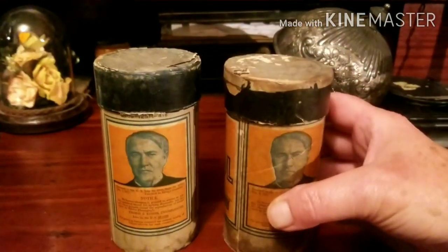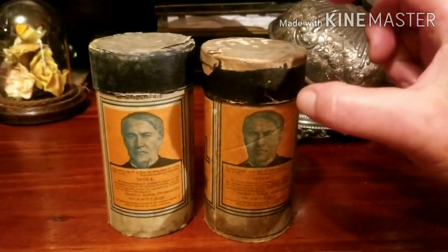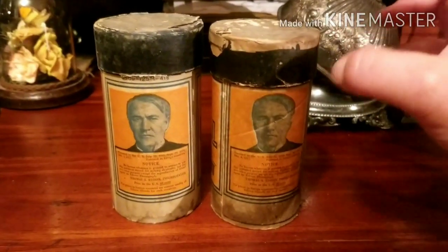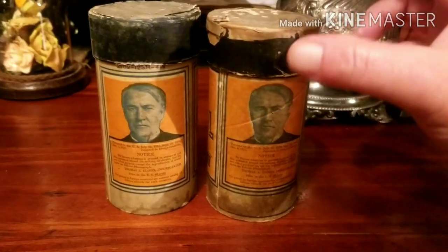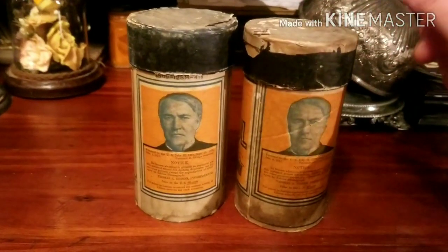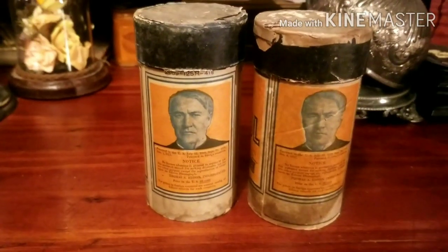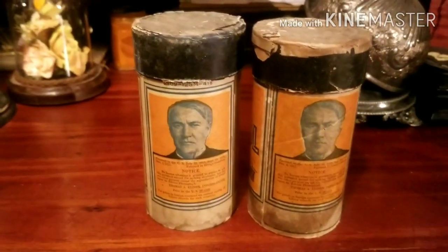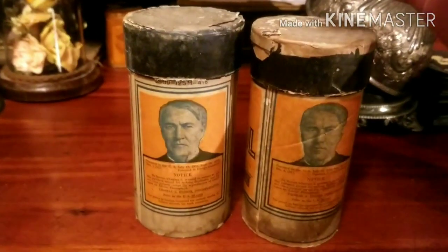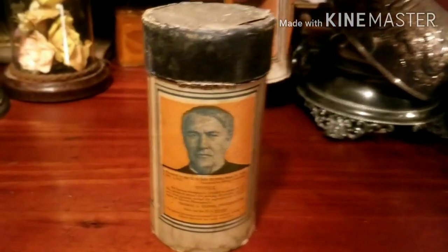So I got 2 of these, and I did get a little miniature vintage picture frame, something like that. But I did some kind of craft with it, and I'm actually going to do a video of some of my creations because I've been kind of busy with that here lately. So I'm going to save it and show you that when I do that video.